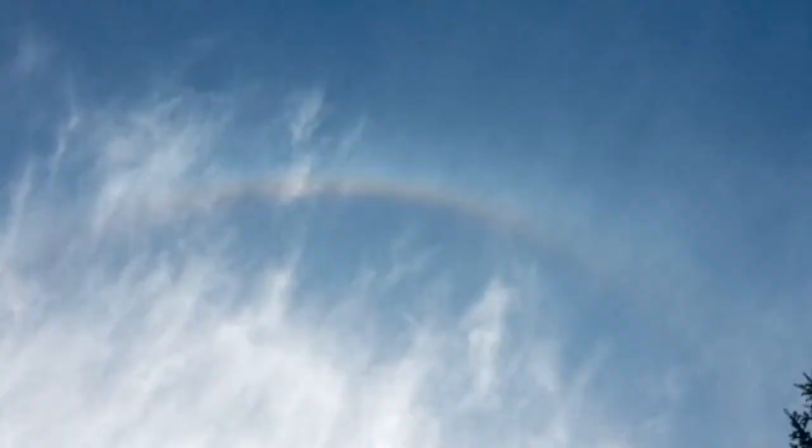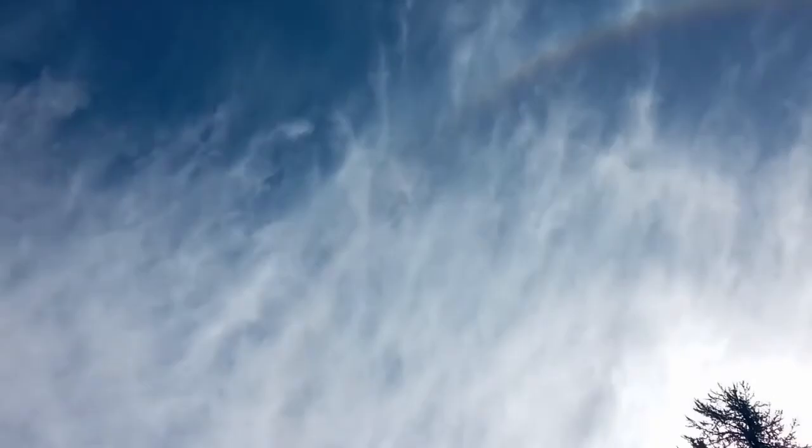We were lucky to see a rainbow in the clear sky. It looked really pretty. The sky was so clear and you could see the rainbow properly.